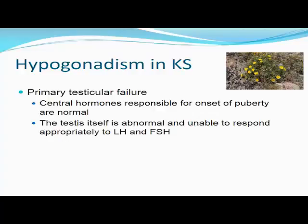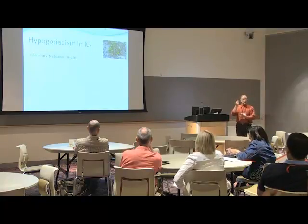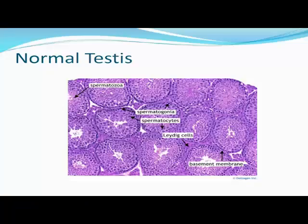So hypogonadism just means inadequate testicular function, and hypogonadism in Klinefelter syndrome is primary testicular failure. So the rest of the system I told you about is working fine. It's the testis itself that's not functioning. The central hormones responsible are entirely normal. The testis itself is abnormal and unable to respond appropriately to LH and FSH.